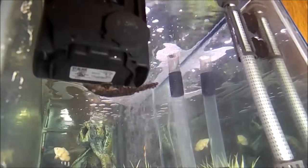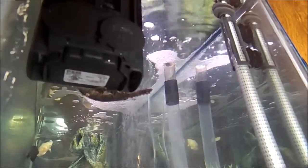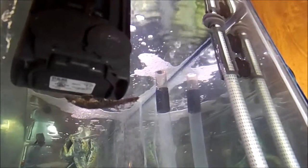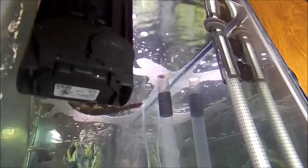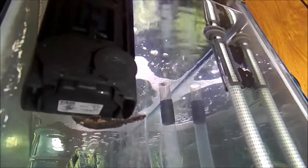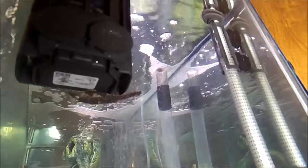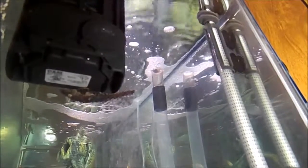I also have a little common pleco under here. I just call him Plecosaurus, Plecostomosaurus. He's got himself stuck to the underside of this little filter here. These guys are very cool. Definitely make more mess than they clean up. So just keep that in mind if you're going to get one. I just think they're really cool. I wanted a catfish for this tank. That's what I decided to get.